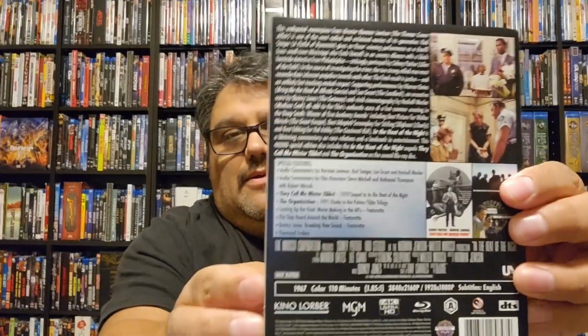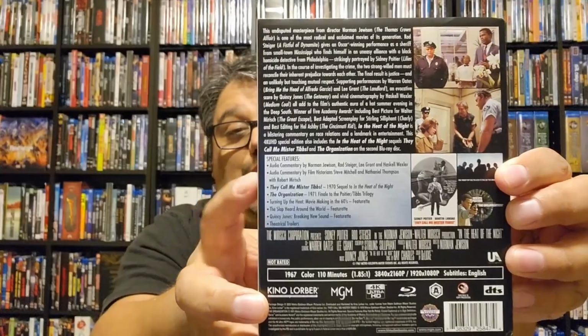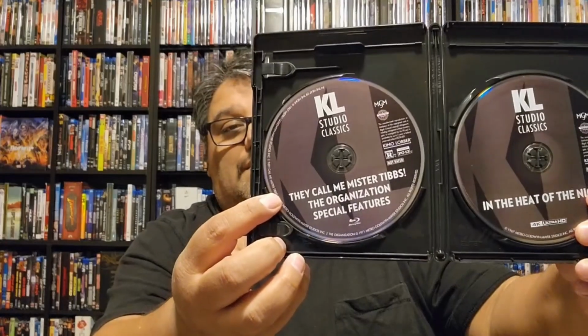Nice slipcover here. And there's the back with the features. Of course, you see up here, it's got the 2 films with all these special features, again, which were on the Criterion Collection edition. There's no reverse artwork, but it's all the same on the back. And you get the 4K disc, and then you have the Blu-ray with the special features and the 2 sequels on here. But that's a lot of bang for your buck, honestly. And so you got 3 great Sidney Poitier films for a very, very good price.